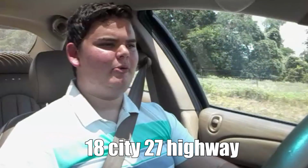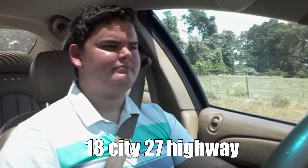Overall on these back roads here, I'm really having some fun, especially for the price. I definitely think this is one of the better performing cars for the price. As far as gas mileage goes, I get around 19 mpg combined. I don't know what the exact measurement of the mpg is for city and highway. I'll put that on screen right now.